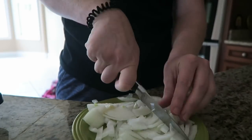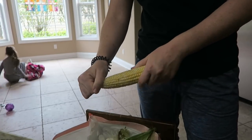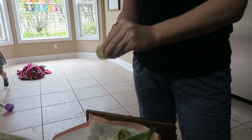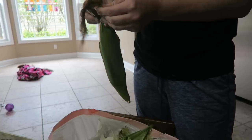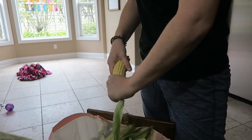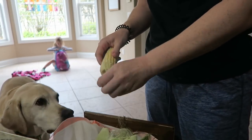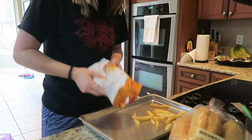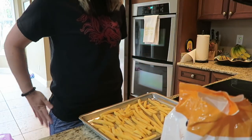Like I said, you just get a half of an onion. Sometimes you can do peppers or mushrooms as well, but we make it simple and just add onion to the meat. And we're also having corn on the cob with this as well, and French fries. Again, two super easy and quick sides. Then depending on what kind of fries you get, we just got these from Publix. We have the oven ready.